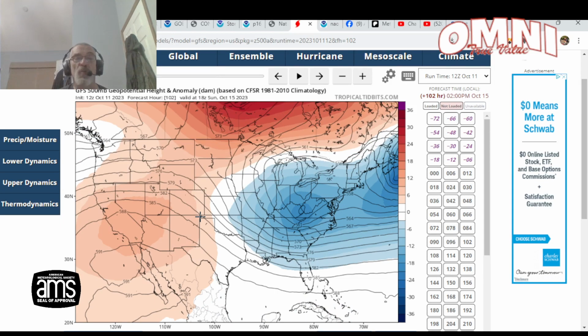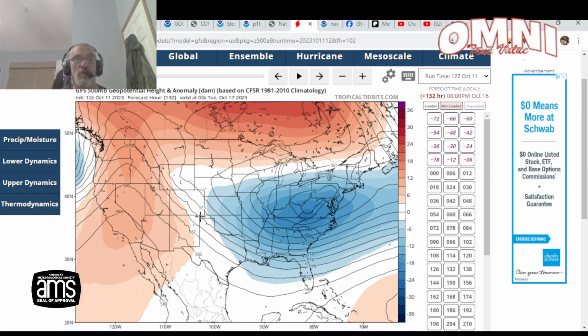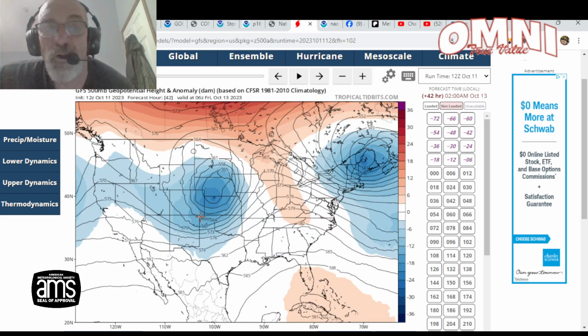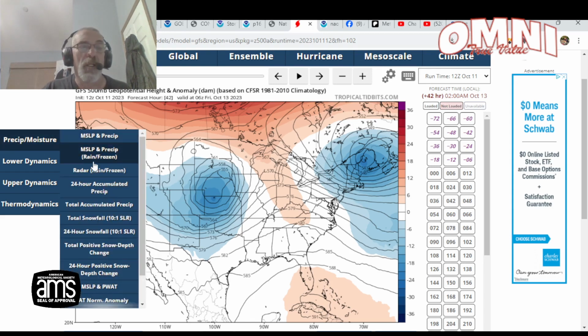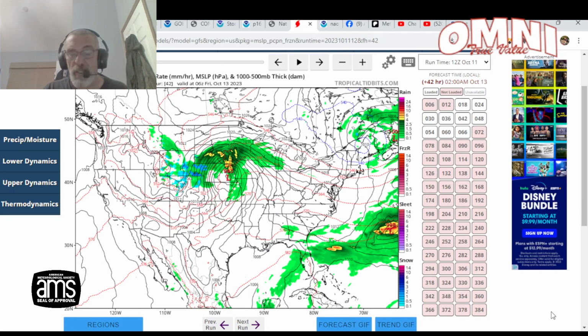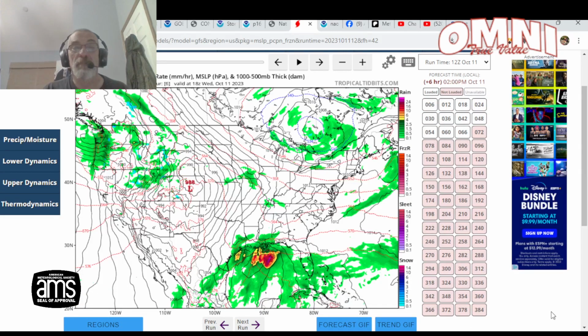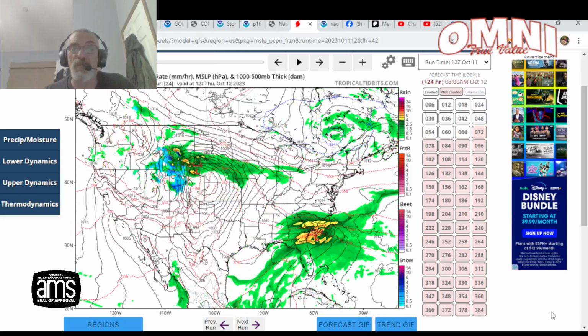It's also not as well developed as what models were indicating, and that's because there's less room. If you've got an important vortex that's just to your northeast, there's not a whole lot of room for things to happen, and as a result, the track of this storm is actually going to wind up being further south than advertised earlier. So the Gulf flow moves out.